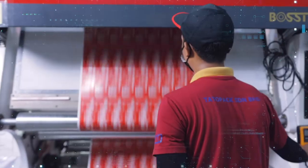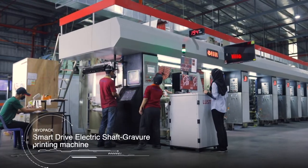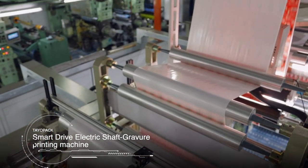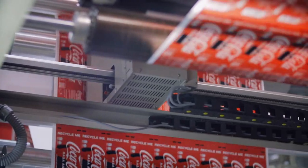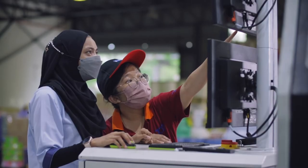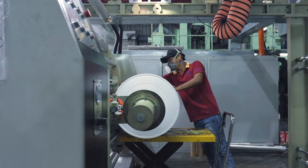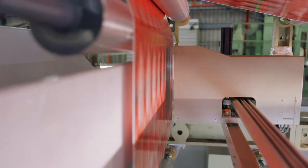investing in new technologies. For instance, the Smart Drive Electric Shaft Gravure printing machine uses an electronic shaft to register application colors, which are then separately applied to the automated printing setup process. This technology significantly reduces initial setup time by synchronizing flexographic rolls per color to the film and plastic labels.